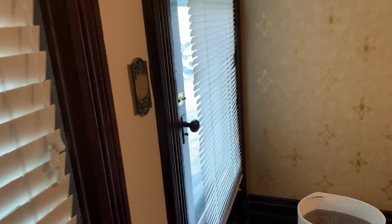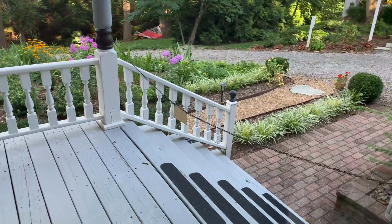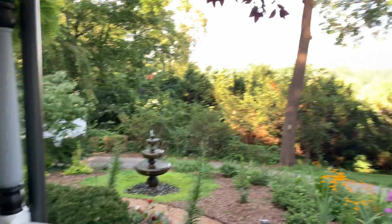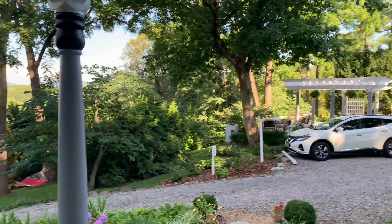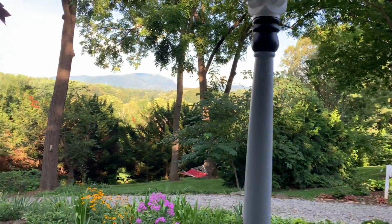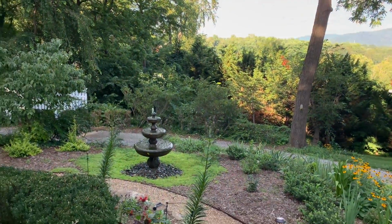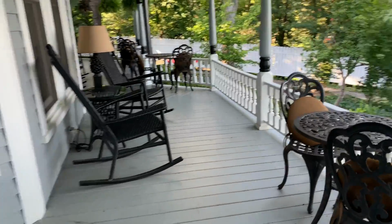Now this particular room, the Reed Room, is special because it does have a door to the porch area. So I'm gonna open this up real quick. And so we came in this way. It has a little sign on it that says it's for the people that are renting this room only, but this is an exclusive porch just to this room. But look at those views. Is that not amazing? So pretty. There's our car there. So pretty. Fountain. And then they have a little couch up here with a couple rocking chairs.